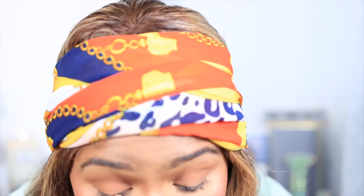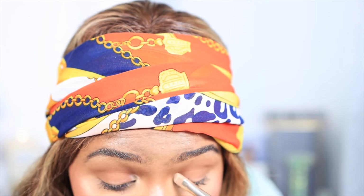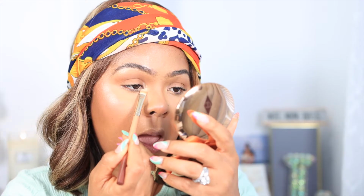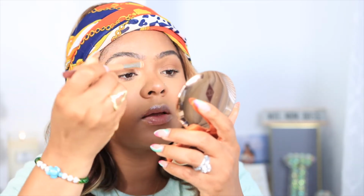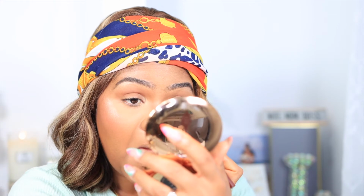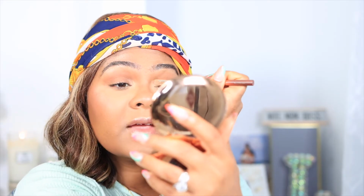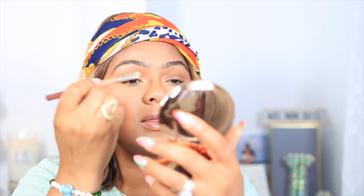And then I also like to put it in my tear duct because I feel like my face is already glowy. So I just like to put a matte in my tear duct. You can use any matte eyeshadow. It doesn't have to be, you know, this. But I just been loving this look.